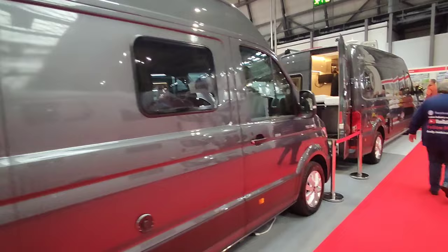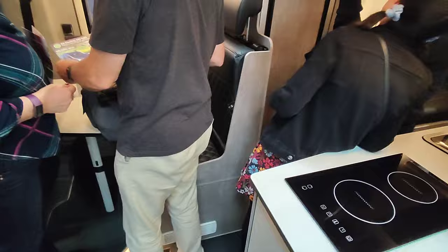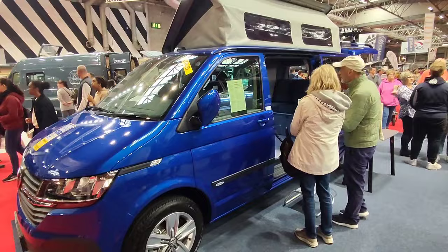Let's see if I can get round to them. Induction cooker, got a sink at the back, on the van cab. Plenty of storage. It's a nice looking van. I'm surprised there's not any more VWs at this show, but I think I've just found them all. These VW Transporters. I said there's usually loads of these everywhere you go, and here they are.